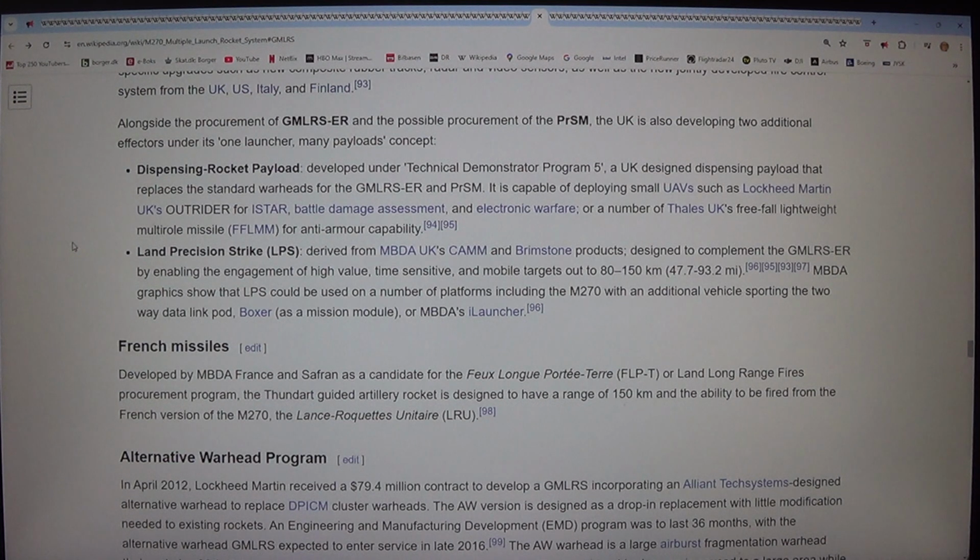2. Land Precision Strike, LPS, derived from MBDA UK's Cam and Brimstone products, designed to complement the GMLRS by enabling the engagement of high-value, time-sensitive, and mobile targets out to 8150 km, 47.7-93.2 mi. MBDA graphics show that LPS could be used on a number of platforms including the M270 with an additional vehicle sporting the two-way data link pod, Boxer, as a mission module, or MBDA's iLauncher.